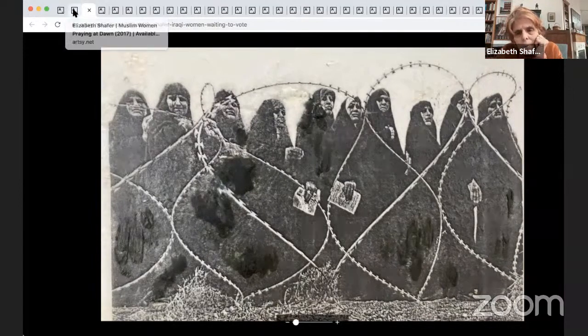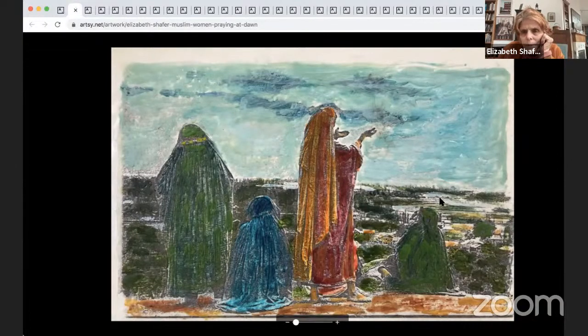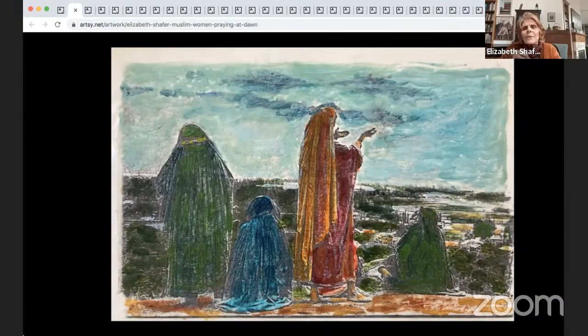The Muslim Women Praying to the Dawn, I think, is based on a photograph by Henri Cartier-Bresson, and the Iraqi women waiting to vote is a photograph from the New York Times. So I just had fun with those images. Elizabeth, tell me a little bit about photo transfer, for those who aren't familiar with it.